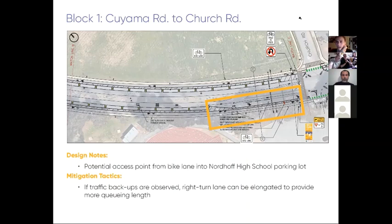Greg, do you have your hand raised for something on this slide? I should put my hand down, but the quick input on that is that we're working with the school district, and they've indicated that if the extra driveway were placed there, it may trigger ADA improvement requirements throughout their parking lot, which are very expensive. So they have not been that supportive.